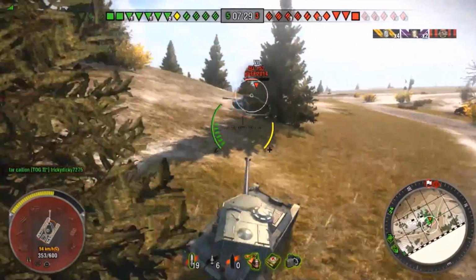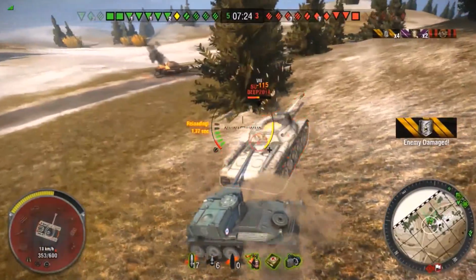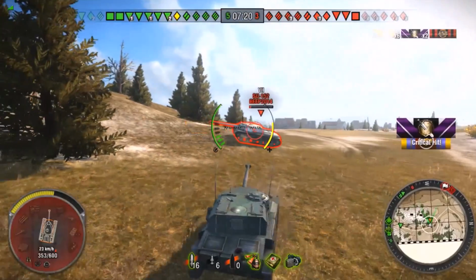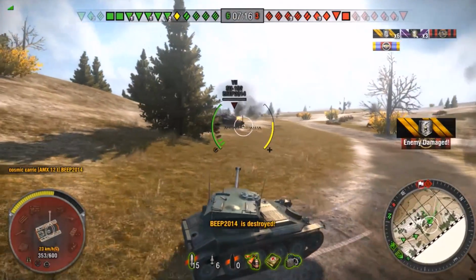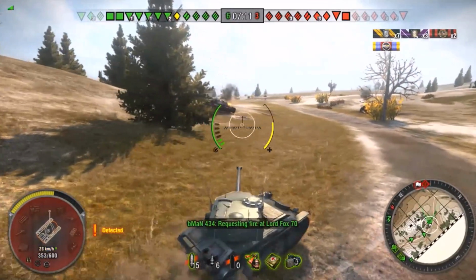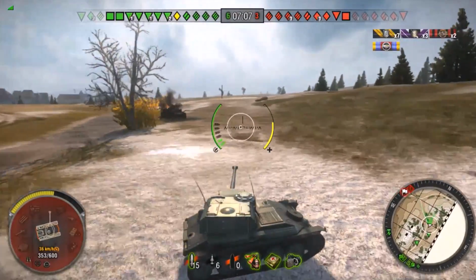And second time, again, SU 152, same thing. This time he doesn't have a turret, so this is easy peasy lemon squeezy. He's not being supported by anybody. First 2 minutes of the game, and I pick up 2 kills. These engagements really do showcase how quick and nimble the tank is.